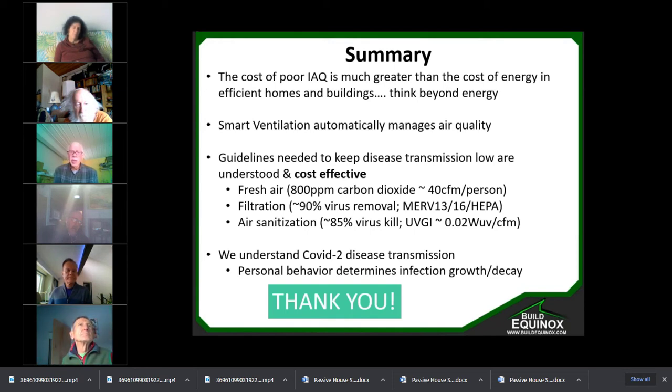Filter it, recirculate it. If you don't have recirculation built into your home, just get a space recirculating filter, or build your own with a box fan and a couple of MERV 13, MERV 16 filters. And ultraviolet is an additional layer in these times of COVID to get another level of sanitation and microbe reduction. And we understand this COVID-2 disease. You can find a number of papers I've written on predicting the disease transmission, as well as other aspects of it. You can find those in our newsletter articles and on some citations from those.